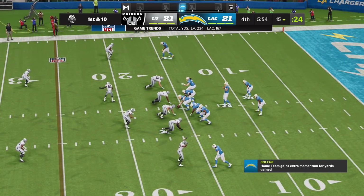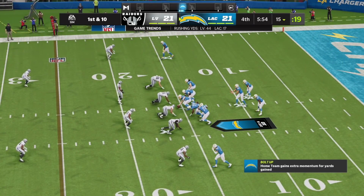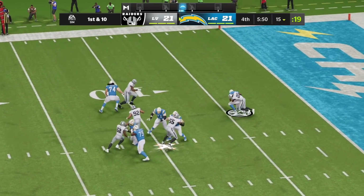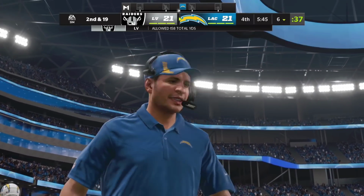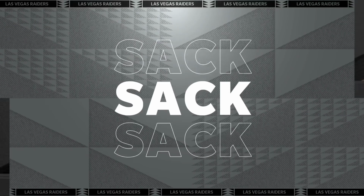Herbert and the Chargers now with a 1st and 10 at their own 15. Throwing to start the drive. Herbert, and he's going to be brought down back at his own 6-yard line. They dial up the corner blitz that time, and it delivers to the tune of a 9-yard loss.